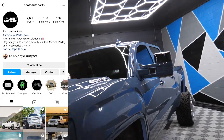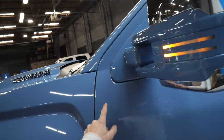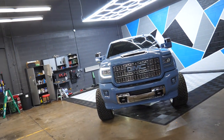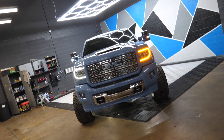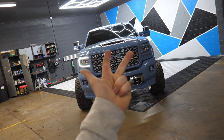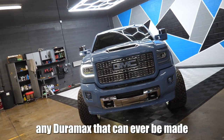These are so nice. And the stenciled quarter inch here is the same as the stenciled quarter inch here, painted to match the truck itself with sanded smooth paint match mirrors. This glues up the front of the truck tremendously, and that headlight mod in and of itself is not cheap, but it comes with the highest quality and functionality and aesthetic appearance. It is probably my favorite mod to any Duramax that can ever be made.